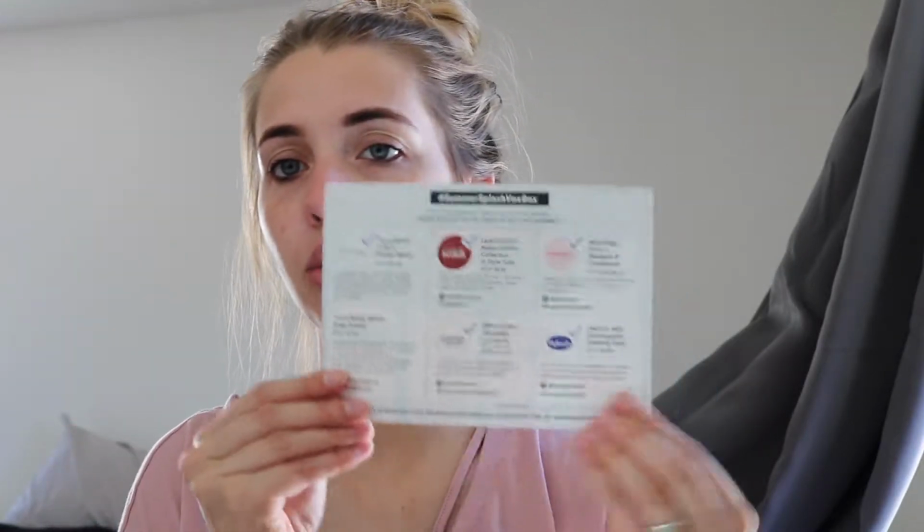So they send you this little card and it explains what everything is. It says a delicious dairy-free plant-based butter that tastes like dairy butter and is great for cooking and baking. So I might try it.